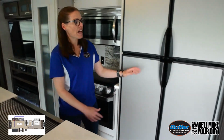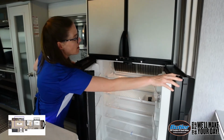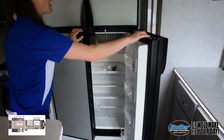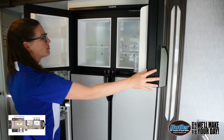You have this massive RV 10 cubic foot fridge and freezer. Opens up on both sides, giving you plenty of access to whatever you need to put in there. It runs off power and propane. Of course, you have your freezer up top.